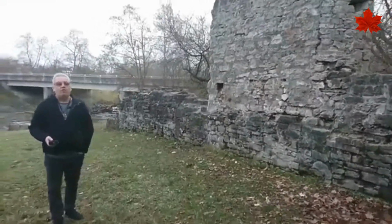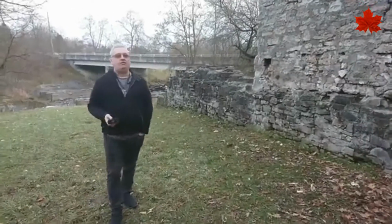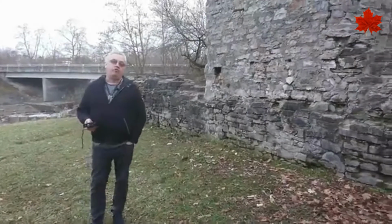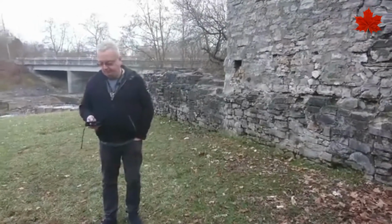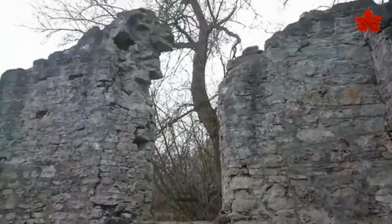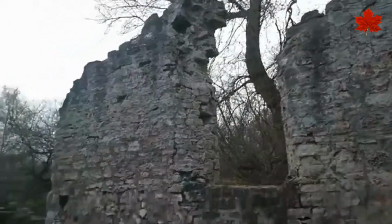This area is well known for pictures, and sometimes people get orbs inside the pictures. They are true orbs down here. This is one of the ruins locations in the south end of Kitchener. It is the Doon Mills.